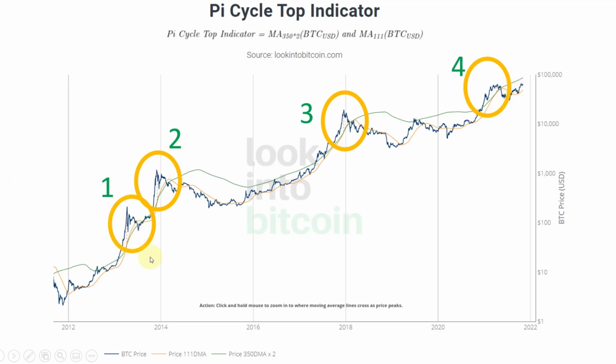Now you can see these cycle peaks here, and this indicator has historically always very closely, with only a few days difference, predicted the absolute cycle top. So you've got two moving averages on this chart. First of all, the blue line is the price of Bitcoin, and then you've got the orange line, which is the 111-day moving average, and then you've got the green line, which is the 350-day moving average multiplied by 2.